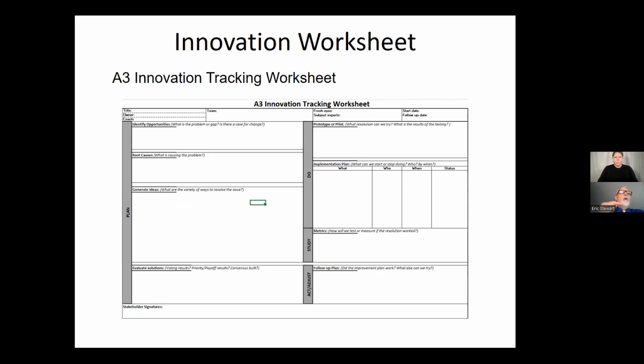So one of the things that you'll get is an A3 innovation tracking workshop sheet. The A3 is meant to be a big piece of paper that you're writing out all your ideas on so that you can see everything all at once. This really uses our visual management processing system so that our eyes can take it in all at once. When we do visual thinking, it tends to be holistic. And when we are able to put it on one sheet rather than individual sheets, our brain processes this on a different level.